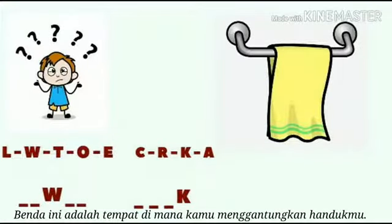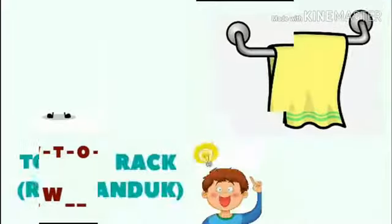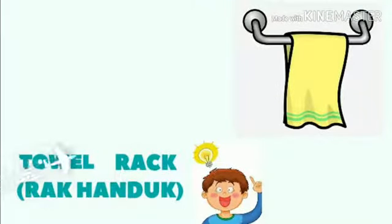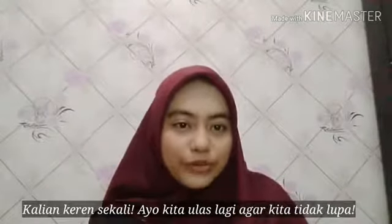This thing is the place where you hang your towel. Can you guess what it is? That's right, it's towel rack, rak handuk. Well done, kids. Now let's review so we don't forget anything.